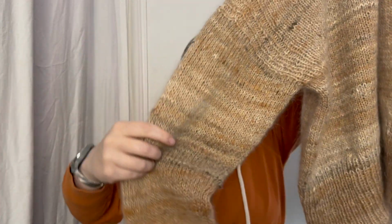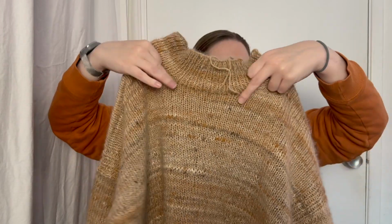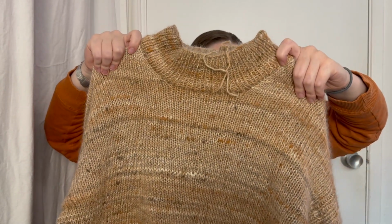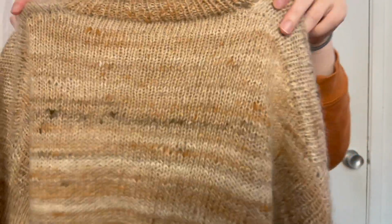I was a little worried that, for example, on the neckline, when you're working both sides down to the middle where you join them, the yarns would be really different in this section, but I don't think that ended up being the case. I think it ended up working out that the colors are distributed relatively evenly. There's not much pooling or anything like that happening, and I'm excited to be able to wear this, barring any sort of problems. I will definitely be giving you a try on of this next time or on my Instagram, so make sure to stick around if you want to see how this actually looks on a person.